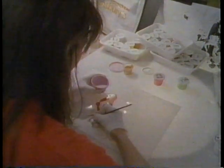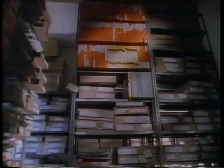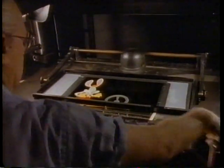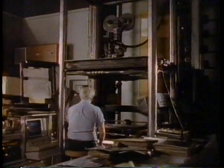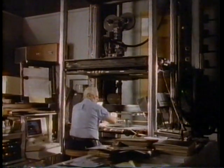Drawings were transferred to clear cells and painted. By the end of the film, there were tens of thousands of hand-drawn cells that required hundreds of gallons of paint. The cells are then placed in order and photographed one frame at a time. At this point, the animation begins to come to life.